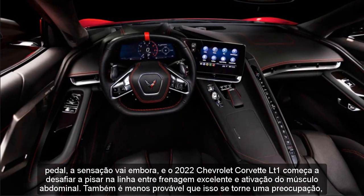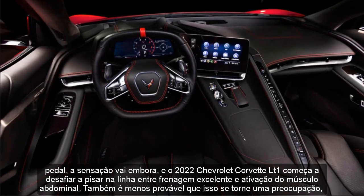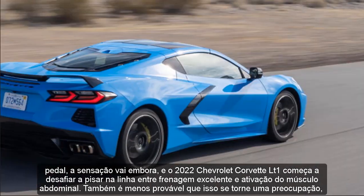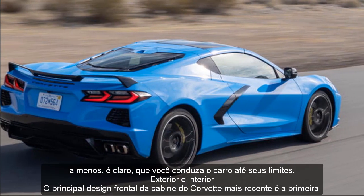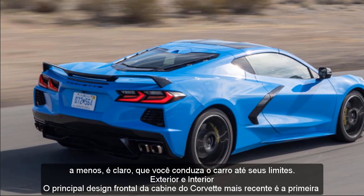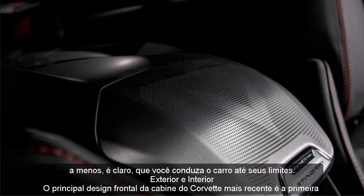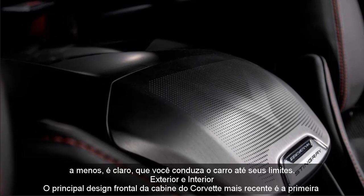Exterior and interior. The cab-forward design of the latest Corvette is the first thing people notice about the C8. The 2022 Chevrolet Corvette LT1 provides real supercar dimensions and style and sits on a setup of staggered 19 and 20 inch tires. The gaping front air dams and angled headlights are familiar to followers of the C7, while the wing mirrors look like something you'd find on a McLaren.